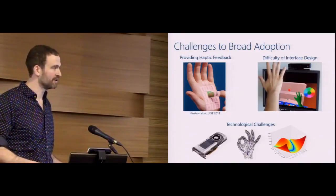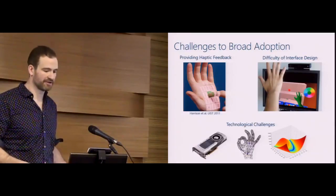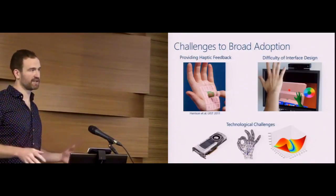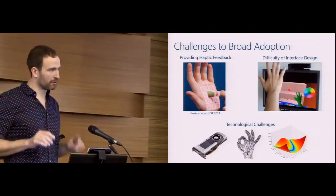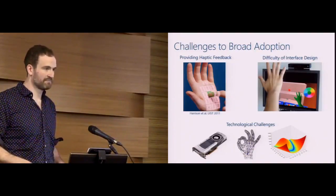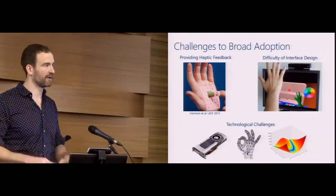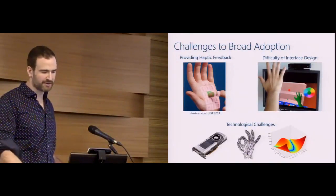And lastly, most importantly for me, because it's my interest, is the technological challenges. So efficiency, modeling the hand, optimization, and the mathematics. The goal of this paper is really to try to nail the last part so that we could allow people like you to get back to the first 2 problems, right? So we want to abstract away all the technological problems.